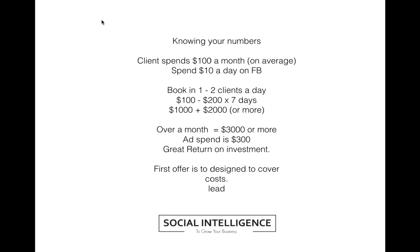That's okay. So we've got a client who spends $100 a month on average and you spend $10 a day on Facebook ads. That's right. You book in 1 to 2 clients a day. That's $100 to $200 times 7 days. Well, it could be over 7 days, right? So 2 clients a day for 7 days, it could be an average $1,000 to $2,000 or more a week, spending $10 a day on Facebook ads. Right, okay. So over a month that could be $3,000 or more, and the ad spend's only costing you $300. It is a good return on investment.